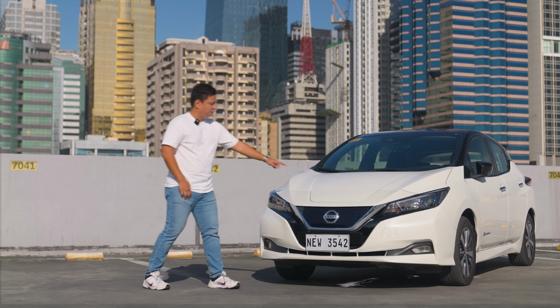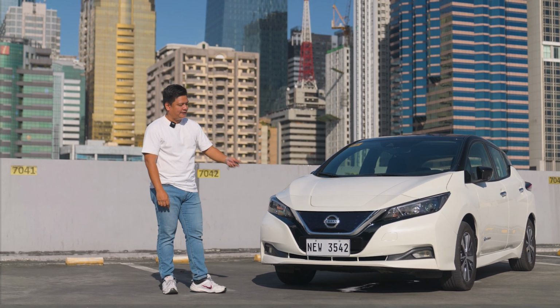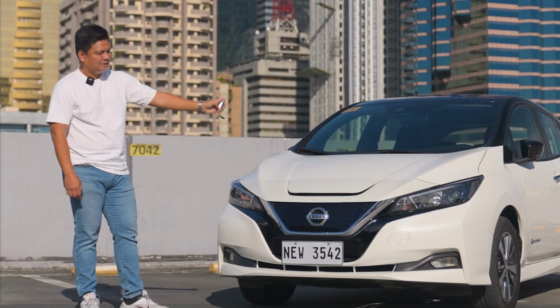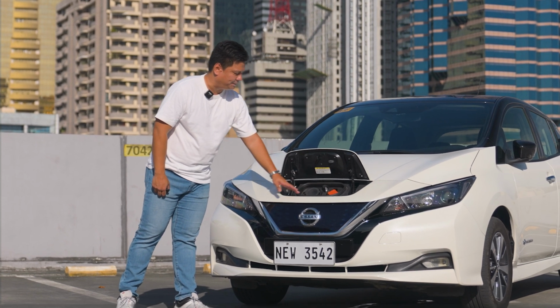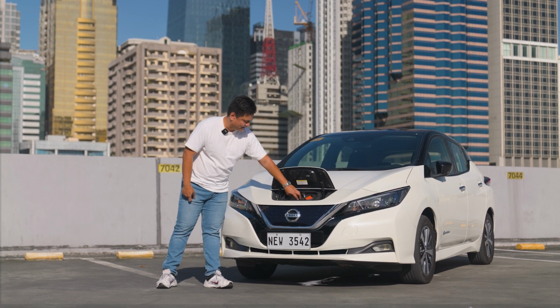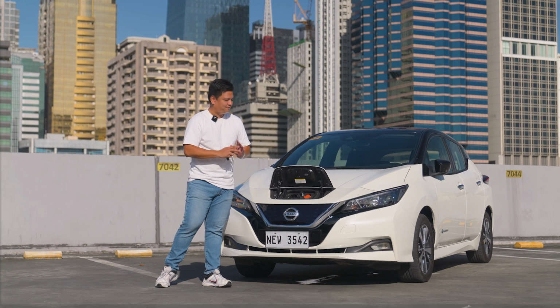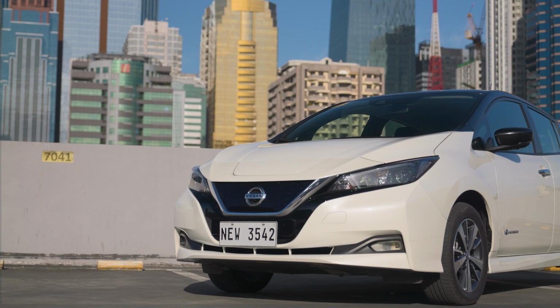So first of all, you've got your charging port right here. If you want to open up the charging port, there's a button inside, or you can just simply hold this third button on the key fob. There you go. Opening up the charging port right here, you have two different options. One is for a wall charger as well as a CHAdeMO port. This is a fast charging port here, and you can actually charge your vehicle up to 50 kilowatts. That's around 0 to 80% in 40 minutes.